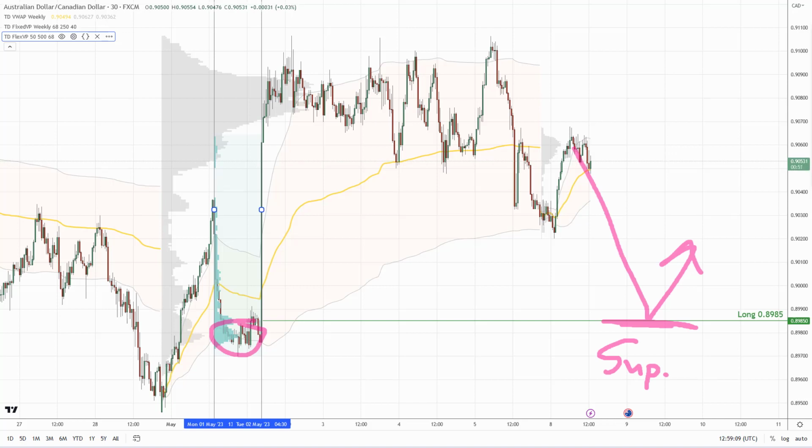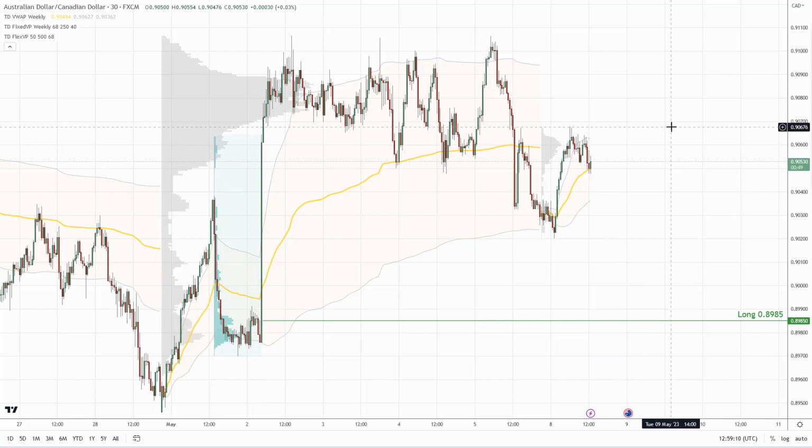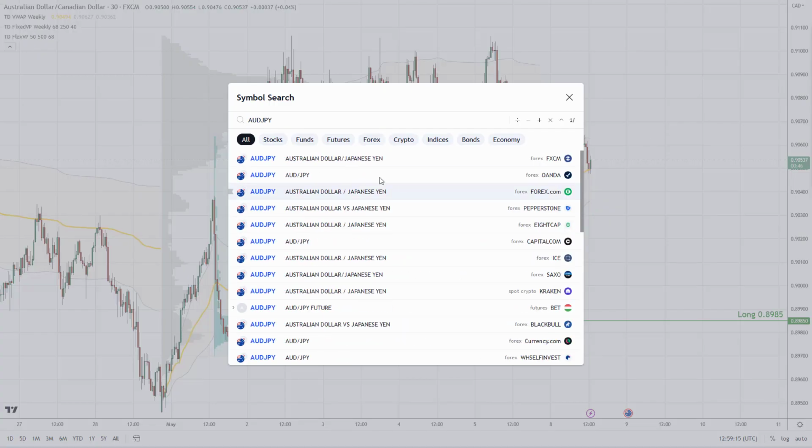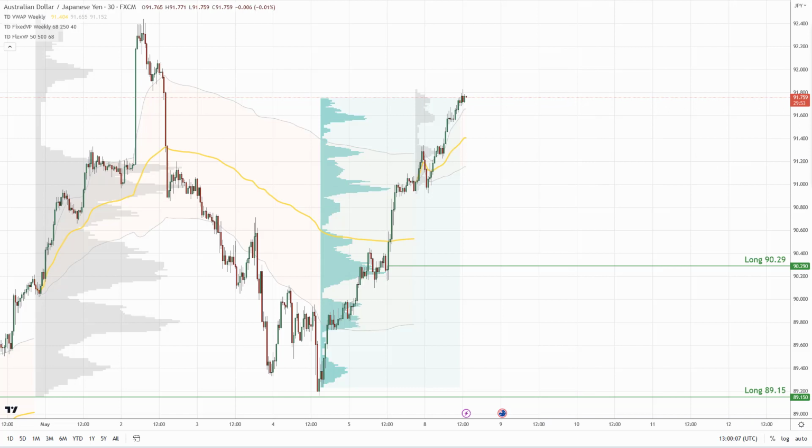Now, the next trading idea that I like to comment on is Australian dollar Japanese yen. So let's check it out. So what you see before you is the Australian dollar Japanese yen. Again, this is a 30-minute time frame. And again, we have the trend setup, the same setup which I used with the ES, remember?